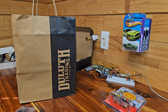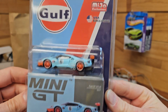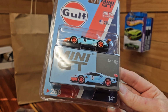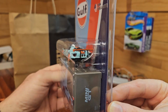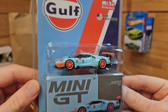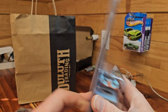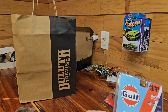Oops. Okay. The next thing I got was this Gulf Mini GT, Ford GT. This was one of the very first ones they put out. $269. The collector numbers on Mini GT at this current date are up into the 500s. So this was done quite a little while ago. I had this one, but I tore it up. I took the screws out and I think I pulled the mirrors off, so I always wanted to get another one. And found this at the show. A cool $12. USA exclusive. Not much on the back. So I've already got this one, but I kind of jerked the mirrors off and stuff.